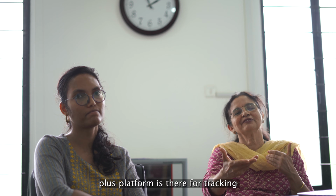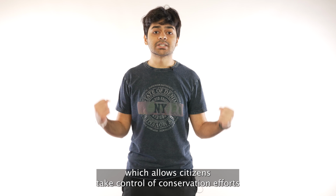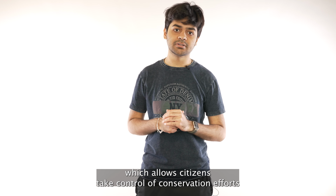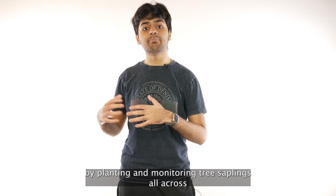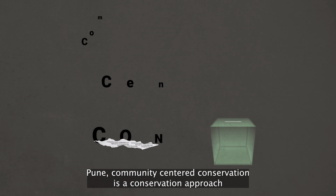Plus platform is there for tracking, correct? Yeah. But the citizen engagement is the crucial piece. From this AI web platform, the Pune Knowledge Cluster is creating an app which allows citizens to take control of conservation efforts by planting and monitoring tree saplings all across Pune.